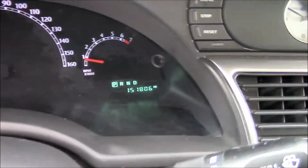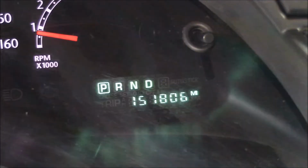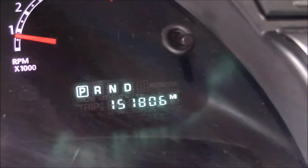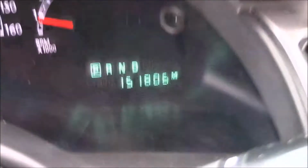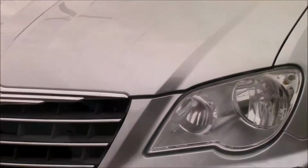But before we do that, let me just go over the year, make, model, and everything real quick. Again, 2007 Chrysler Pacifica all-wheel drive Touring Edition, 151,806 miles. Third row, which is a nice option. It's got all the bells and whistles, heated seats, power seats, all that kind of stuff.